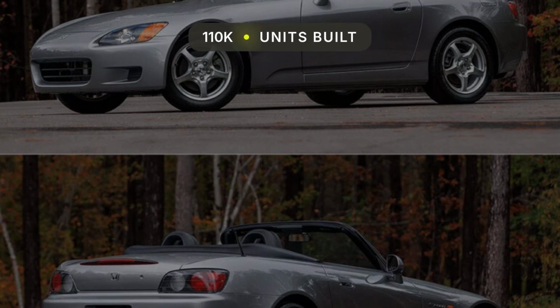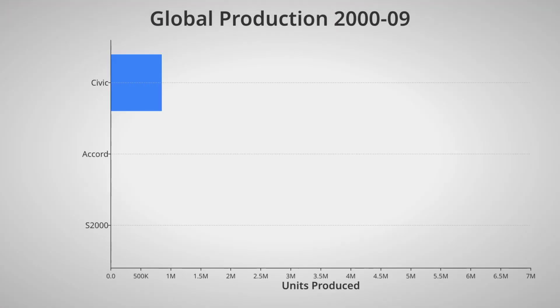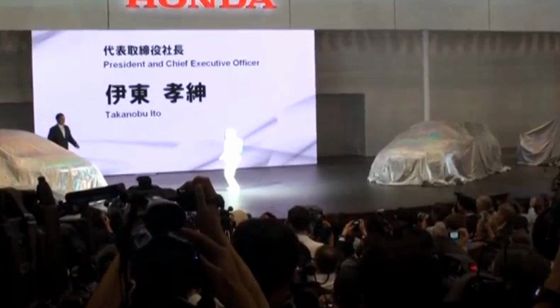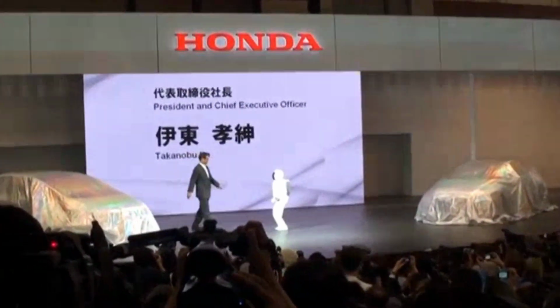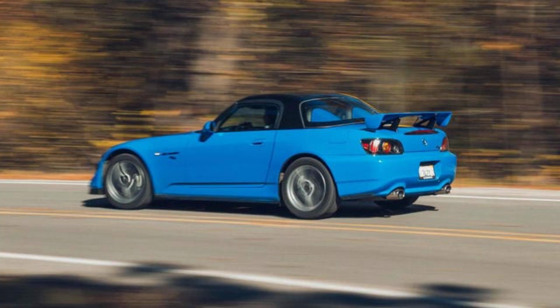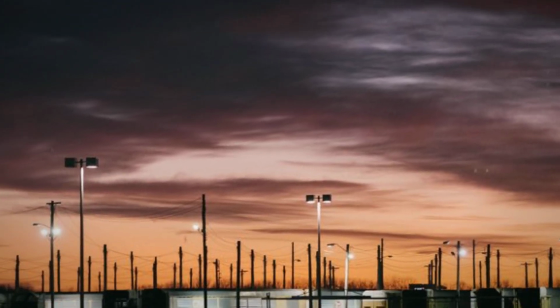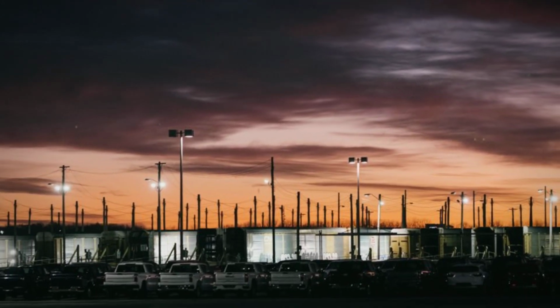With just over 110,000 units built worldwide by the end of production, the S2000 never approached the mass-market success of models like the Civic or Accord. Honda's official statement pointed to simple economics. Sales no longer justified the costs of building such a specialized car. There was no replacement, no direct successor waiting in the wings.